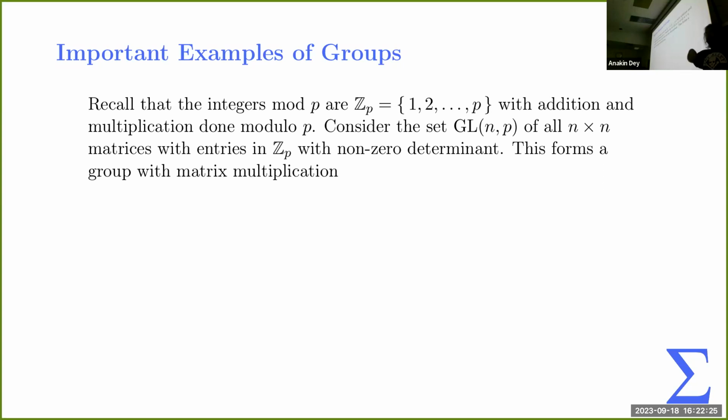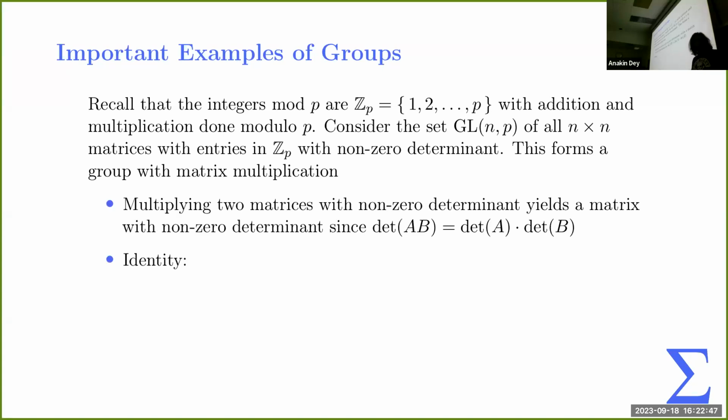So the integers mod 5, if I take 4 plus 4 mod 5, that's 8, but after I take the remainder mod 5, I get 3. So 4 plus 4 is equal to 3 mod 5, in the case where p is equal to 5. Since they're invertible, this actually forms a group.